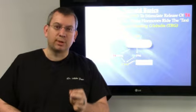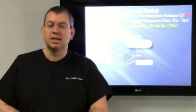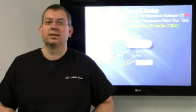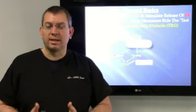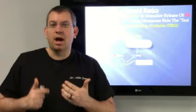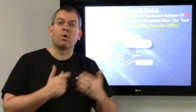It has to be transported away from the thyroid gland to peripheral tissues, and then it has to be converted from T4 into T3. So just because you have enough thyroid hormone, or more importantly, you're taking Synthroid or Levoxyl or another medication, and your doctor says your levels are normal, doesn't mean your body is using that thyroid hormone properly.